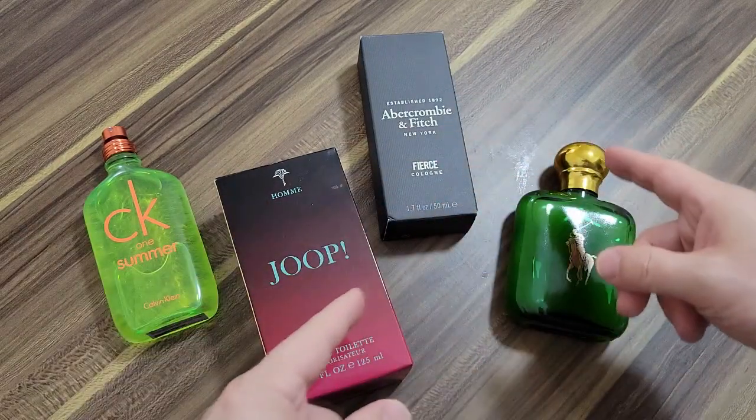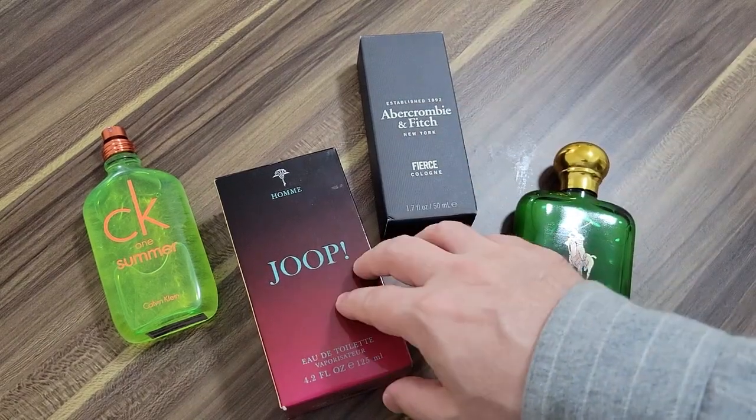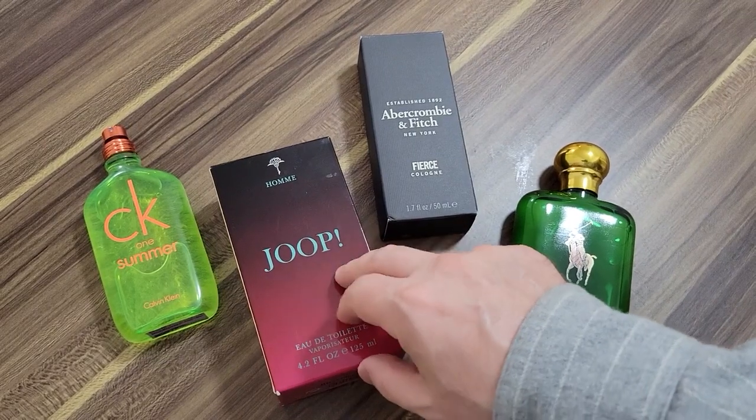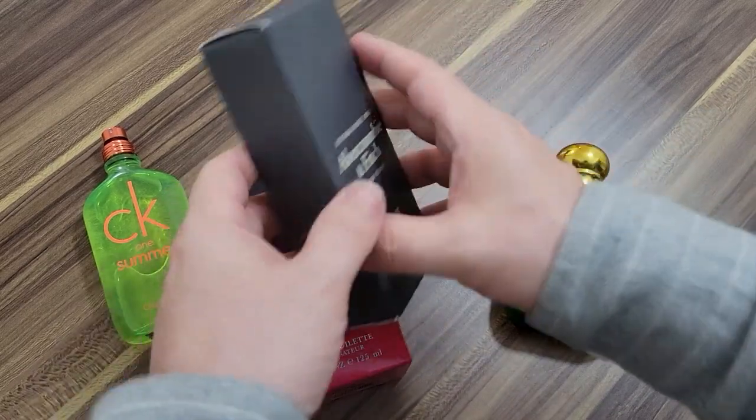All right, what should we go to next? How about, let's save this one for last. In my opinion, this is kind of the one that I've been wanting to talk about. Let's save the best for last and get to this one next.